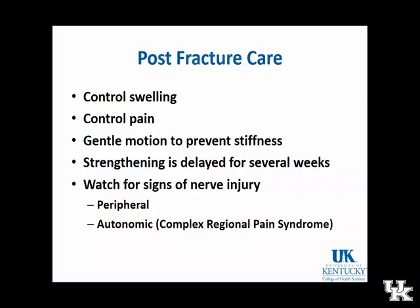Gentle motion. If you force motion in an elbow, what happens? Any idea? Y'all ever heard of a heterotopic ossification? Y'all talked about that in healing? Yes? No? Never heard of HTOs? Okay. I'll show you a picture here.